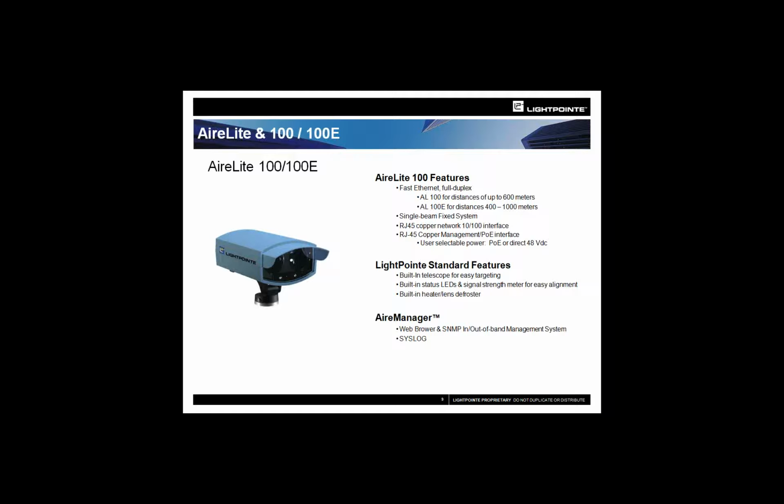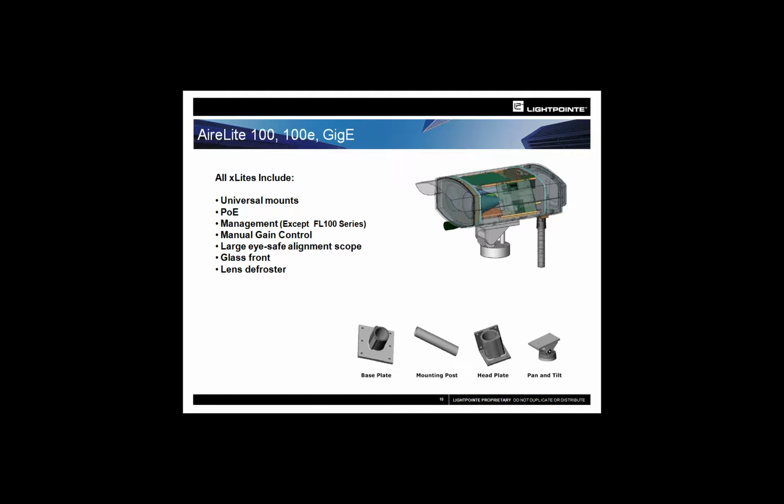The Air 100 series is fast Ethernet. It comes in two versions, up to 600 meters, and also the 100E, which allows you to go longer distance, 400 to 1,000 meters. And again, it's the same as the Air G we described, single fixed system, but this is made for 100 meg fast Ethernet only.